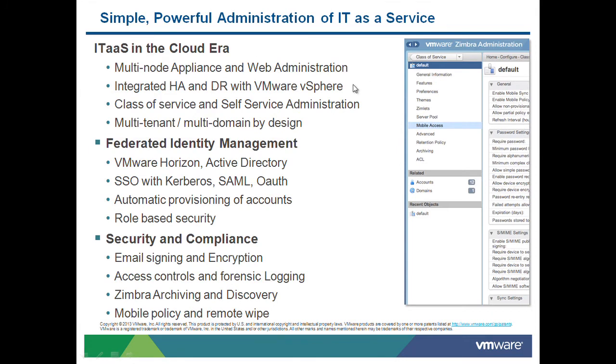Zimbra is a fully multi-node, multi-tenant application with complete web administration capabilities in the console. Class of service and self-service administration are also available. Migration utilities allow you to import data from any system to Zimbra. Between the migration wizards and IMAP Sync, all of your calendar and contacts information can be seamlessly transferred.